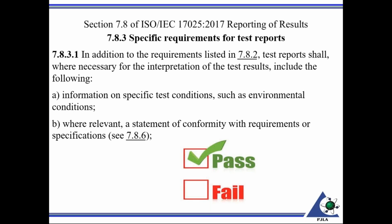Where relevant, a statement of conformity with requirements or specifications. And we have a whole section here on making statements of conformity and requirements concerning that, which we're going to get to when we get to 7.8.6. So if you're not understanding what I'm saying there, that's when you say something, and the example I have up here, your sample or your item passes or fails, perhaps a tolerance or a specification. You're making a statement of compliance.